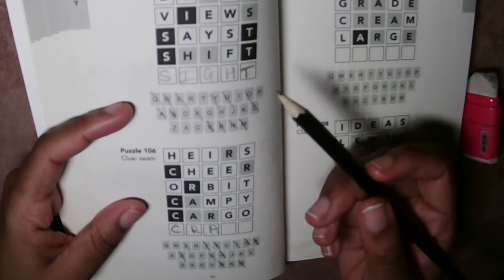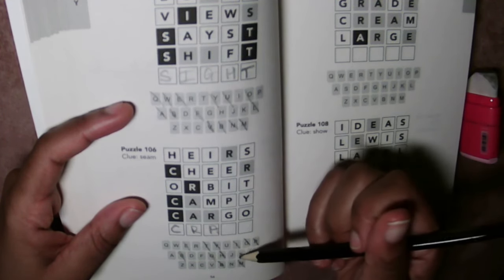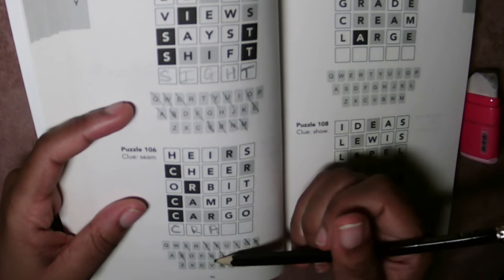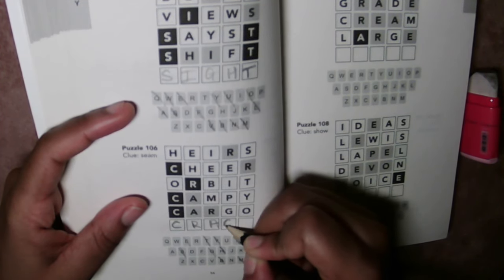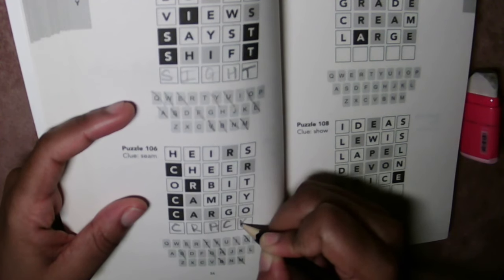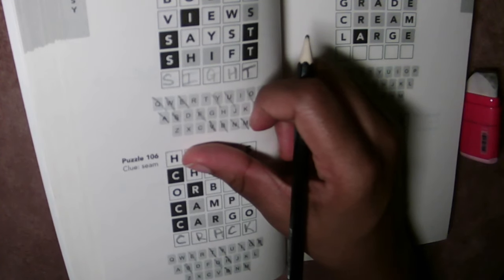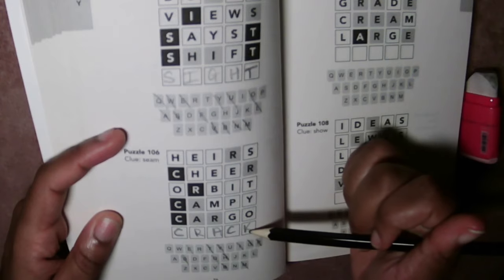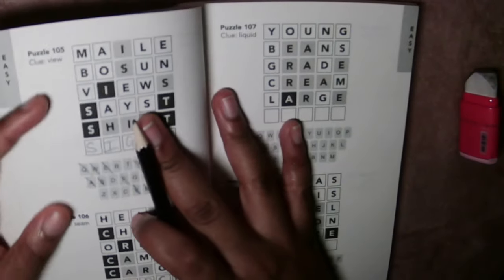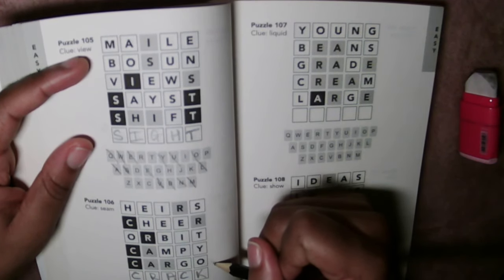The seam. I'm going to go with crack. That's just my guess. I'm not sure if that's correct. Yeah, I'll simply go with crack for now. I'm not the most confident with this. I'm going to put a little mark by it.